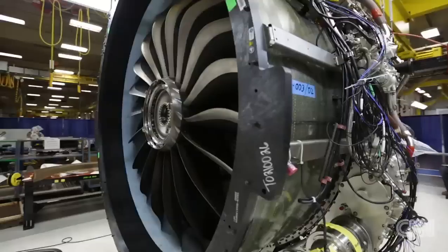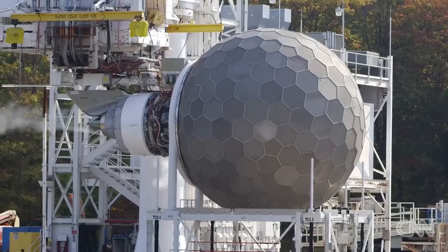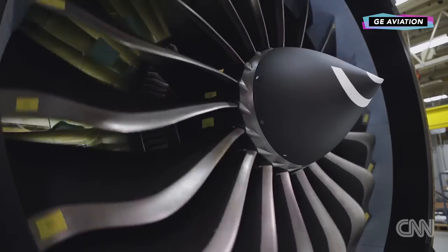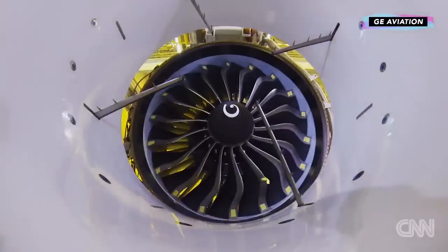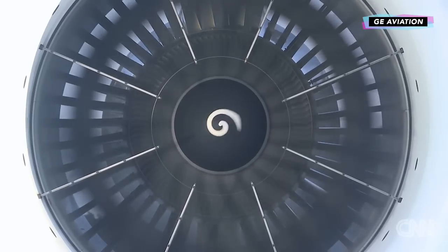Probably when we all get on airplanes, we don't think too much about the engines. The engines don't happen quite overnight. There are just hundreds of millions of dollars to develop a new engine. We're going to have 60 different builds of the LEAP engine before we enter service. That'll accumulate about 40,000 cycles. That's 15 years of flying.